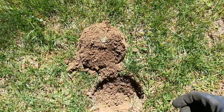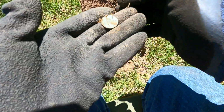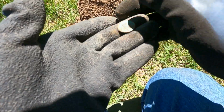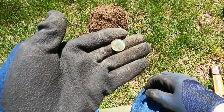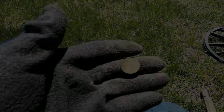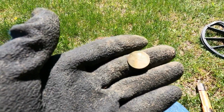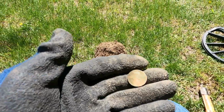Well, I hope this day never ends. I've got another possible wheat cent. I'll get it cleaned up, see if we can find a date. Be right back. It ended up being a 1926 Philadelphia. On to the next beep.